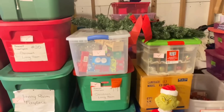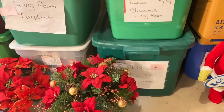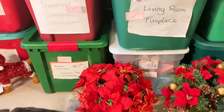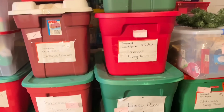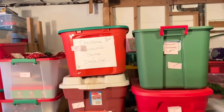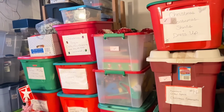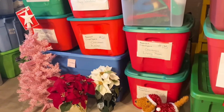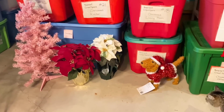Now, the bins that I went through, I've been putting these checkmark post-its on the totes, so I know that they're done and ready to be brought upstairs so that we can start decorating for Christmas next week after Thanksgiving. That is crazy that Thanksgiving is next week. But before I sit down to eat that turkey dinner, we do still have some more bins that we're going to go through.